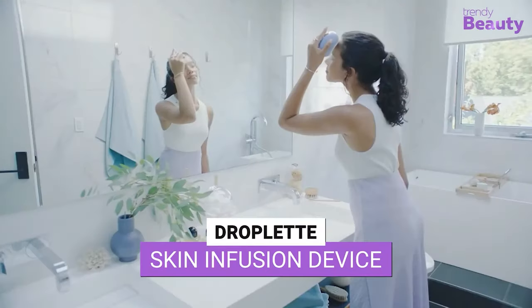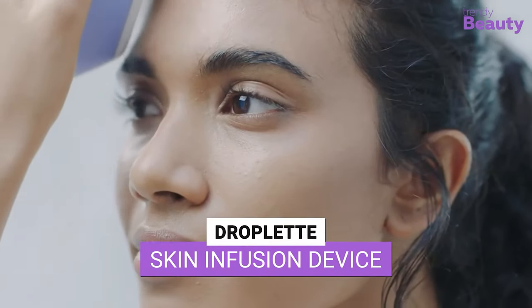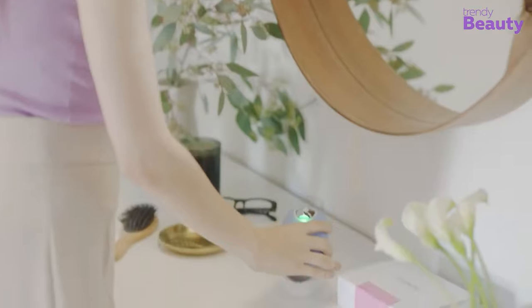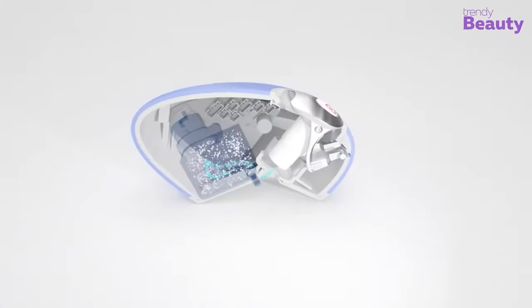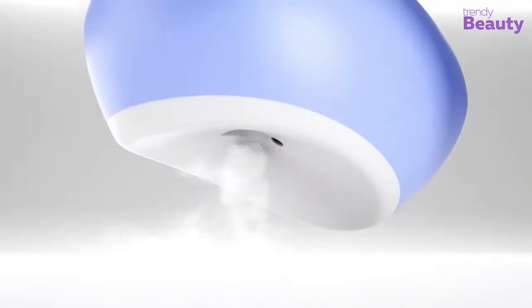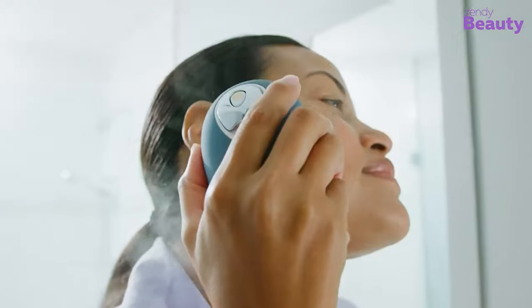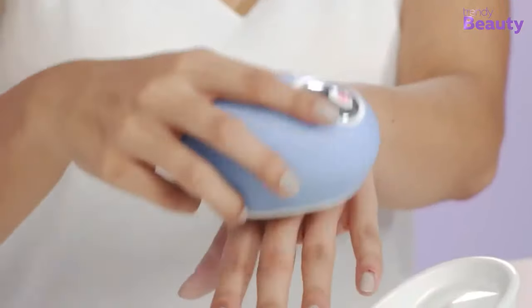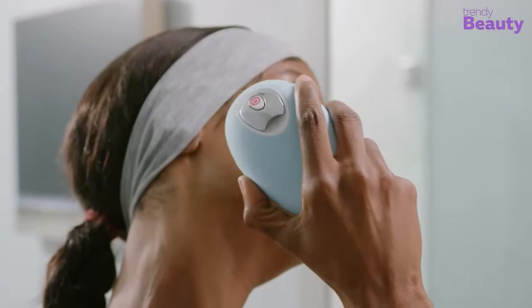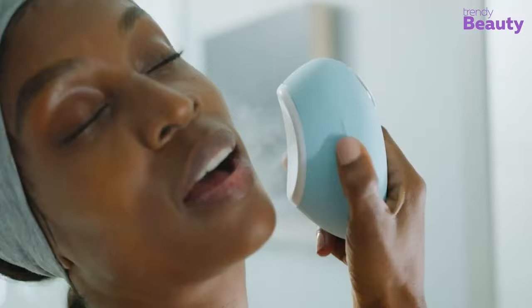Introducing Droplet, the revolutionary skin infusion device that delivers active ingredients directly to your skin for maximum results. Its patented micro-droplet technology ensures that your skincare products are absorbed quickly and effectively, leaving your skin hydrated, plump, and youthful. Whether you're looking to reduce the appearance of fine lines and wrinkles or boost collagen production, Droplet has you covered.